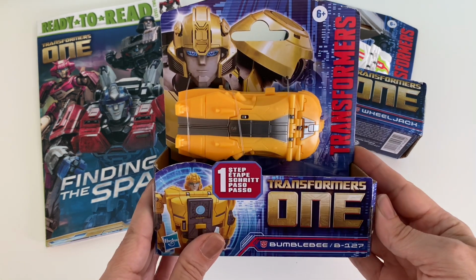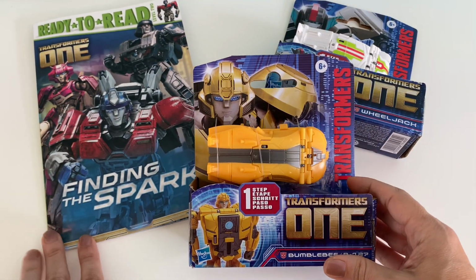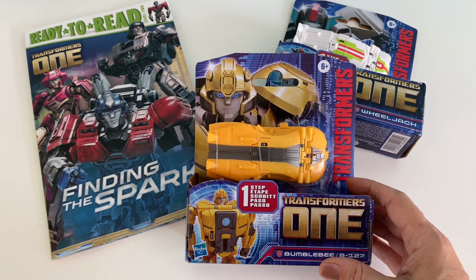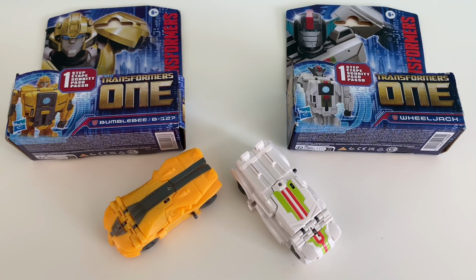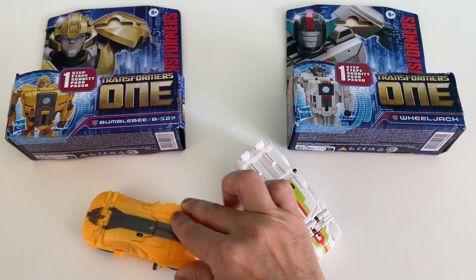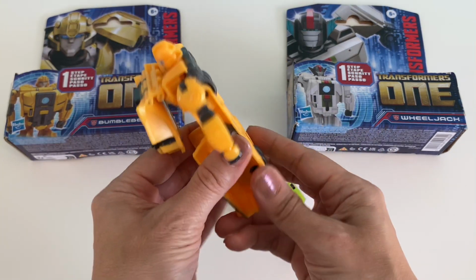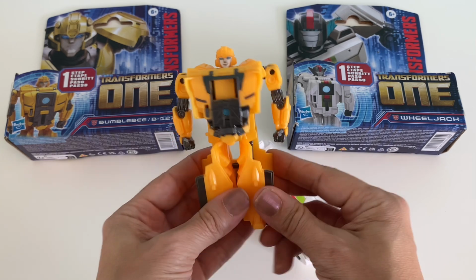Today we're playing with the new Transformer 1 toys, all based on the new film, and reading the brand new book. Let's take a look at these all new toys from the movie. The cars are drivable, and they open up really easily and become the robot Transformers.